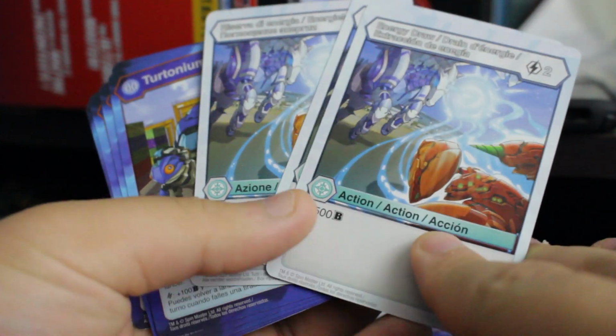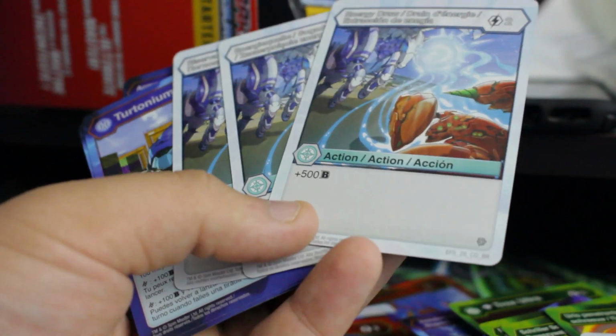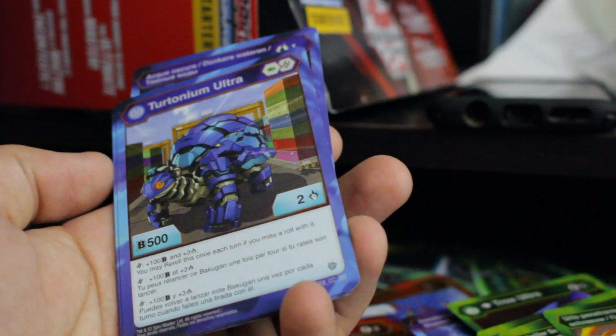It's pretty much just a generic boosting card, because I know they had Light's Courage, but you have to be in Domination, otherwise they give you 400. So this one you don't have to be in Domination to use it, and you get 500, which isn't bad. It's better than Fire Boost.